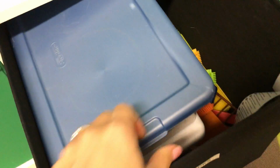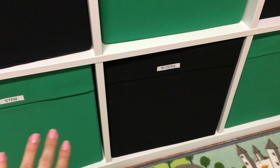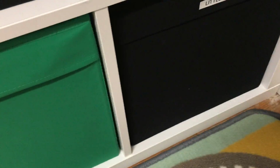Under blocks, we have 2 shoe boxes full of Lincoln Logs, and the, what's it called? Bristle blocks are down in there. These are all things that my 3-year-old would access the most, so I just put them on the bottom level here. Cars and trucks, self-explanatory, and this is the funny bin.